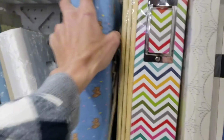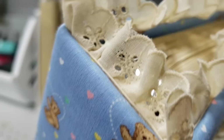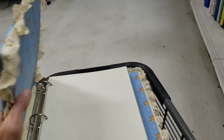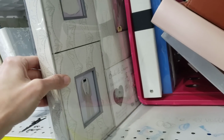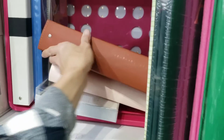What's up with this photo album? Oh, this piece is coming off. Hopefully there's not photos in it. Let's... Okay, good. There's some big stuff there. The whole bridal set thing. Huh.